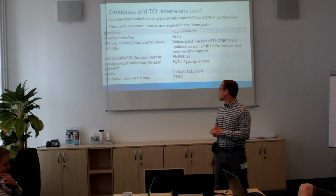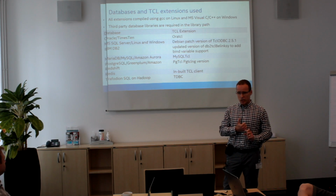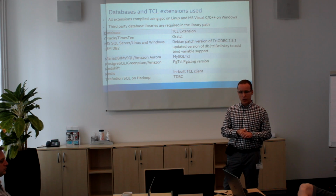It's worth noting as well, as I say at the top there, all the extensions I've taken, I've compiled them for Linux using GCC and on Windows using Microsoft Visual C++, which has involved a little bit of work because a lot of the packages don't necessarily support Windows out of the box.